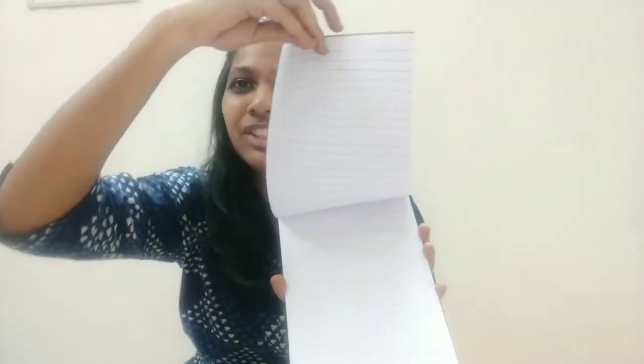The size is the same, but the thickness differs. This is thinner and this is thicker. And yes, they're all, oops, this is plain. Didn't realize that. This is ruled, just like the others.